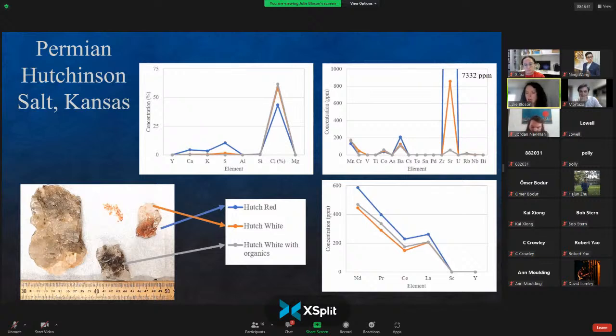Then looking at our rare earth elements, we have elevated levels of neodymium, praseodymium, cesium, and lanthanum. We don't really have any scandium, and yttrium, I actually didn't find yttrium, just as a spoiler, through any of the salt bodies. But these other ones kind of vary throughout. So we have upwards of 600 ppm in neodymium in that red portion right in here, the one that's associated with the sulfite.